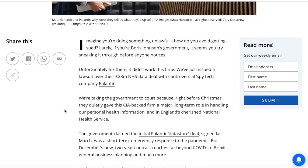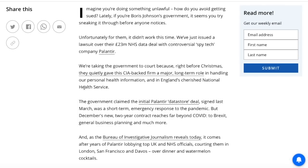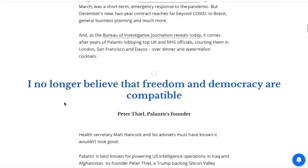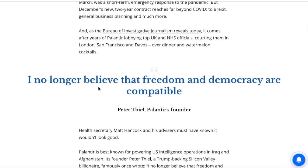So this organization is making some pretty bold claims about Palantir. Coming down a little bit further, we can really get a good look at what this organization actually thinks of Palantir and its executives, and they cherry-picked a quote from Peter Thiel that says, "I no longer believe that freedom and democracy are compatible." Now, this quote really has nothing to do with the article. It doesn't flow anywhere. It's just here to draw some attention to what they think Palantir is all about.